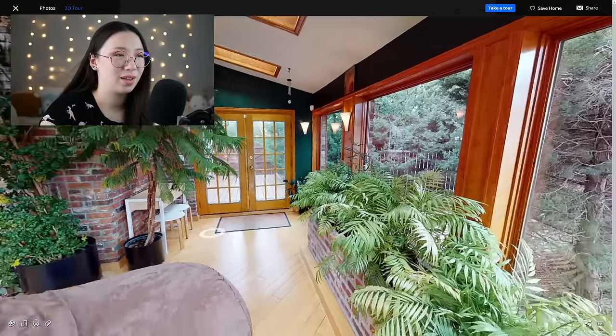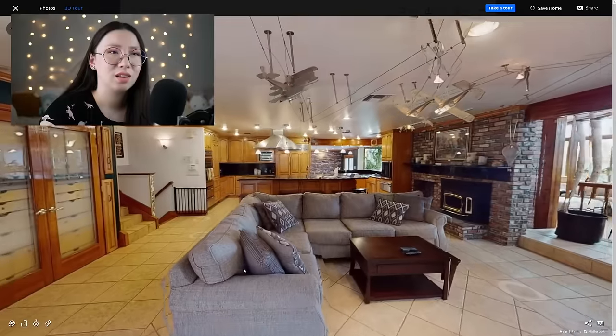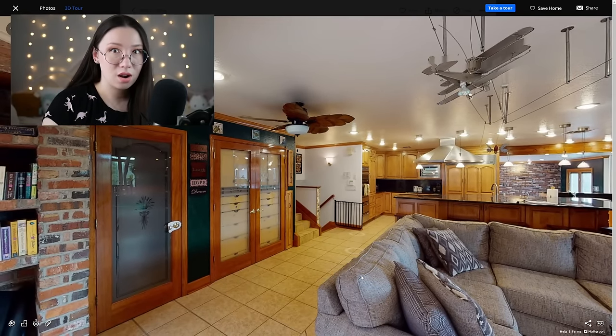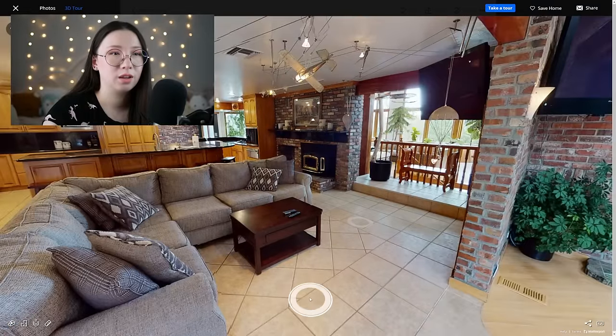More plants, more plants. There's another living room. This house is huge. Never mind. This is the most plants. In fact, if I turn like this, not a single plant in sight. That's crazy. And I turn and then there's more plants immediately.